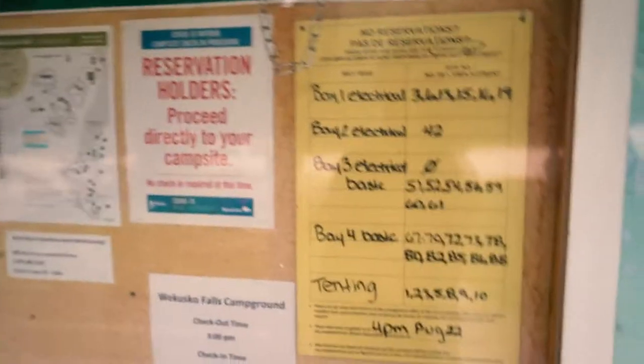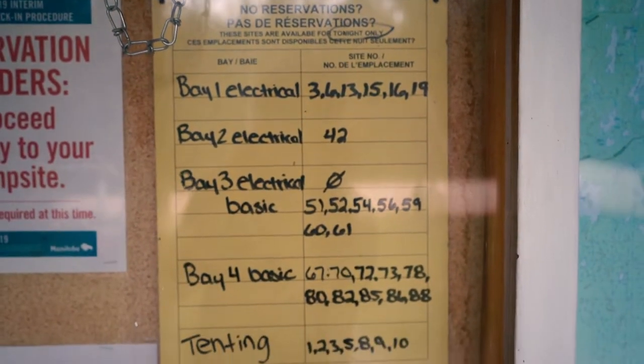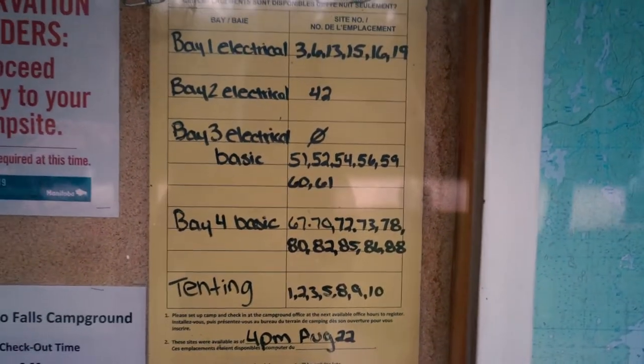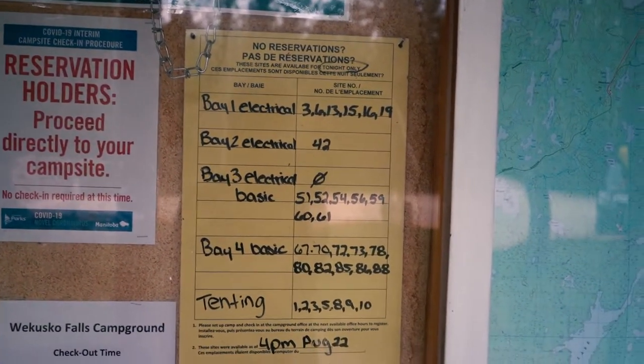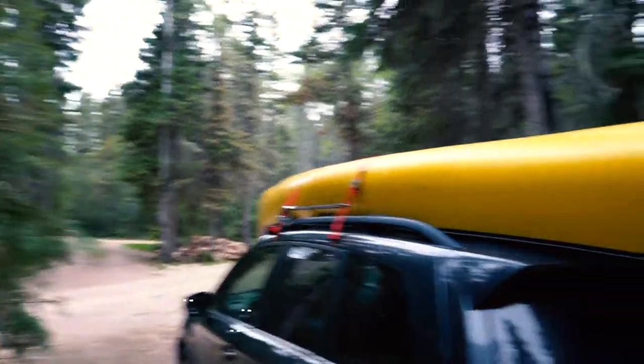I did not make a reservation for this park campground, so they said that they have available sites outside and you can stay for the night, and then the next day you can pay for it. So I think it's right here. It says no reservation. It says those bays, electrical and stuff, basic and stuff, and the sites where you can go and stay, and you can pay tomorrow. Isn't this neat? I think every single campground should have this. And this is our campsite for the night. The corner's marked here. Pile of firewood right there.